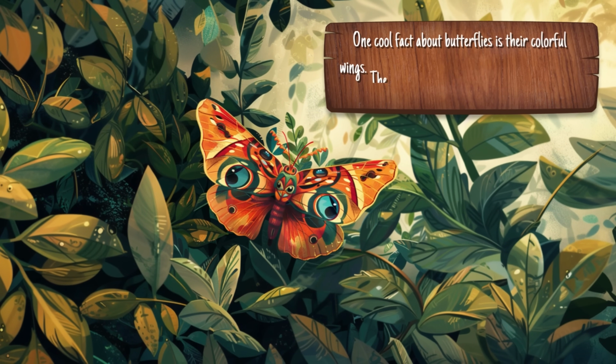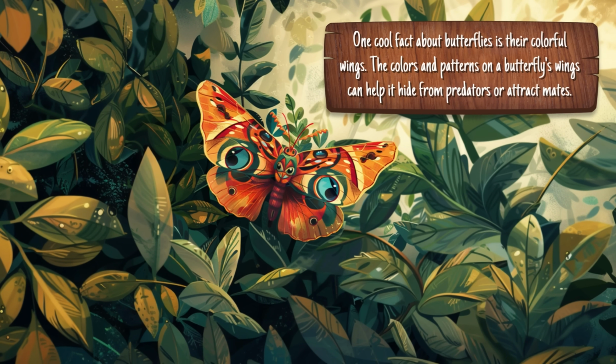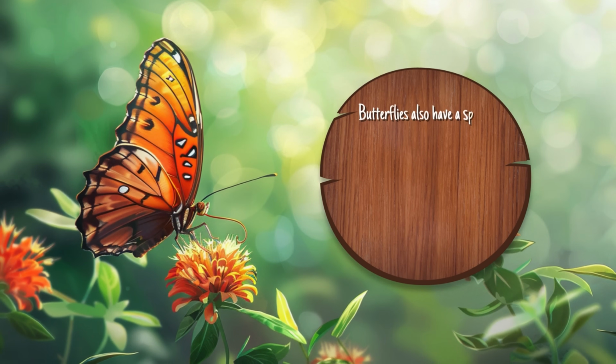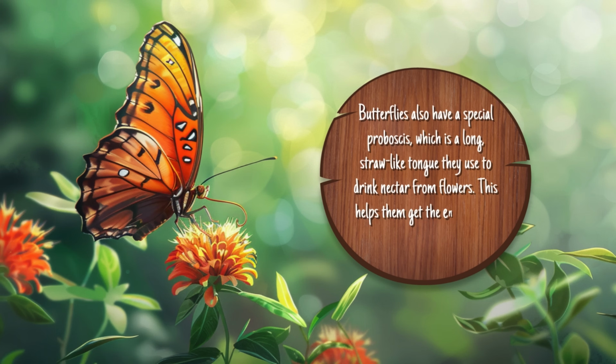One cool fact about butterflies is their colorful wings. The colors and patterns on a butterfly's wings can help it hide from predators or attract mates. Butterflies also have a special proboscis, which is a long, straw-like tongue they use to drink nectar from flowers. This helps them get the energy they need to fly and lay eggs.